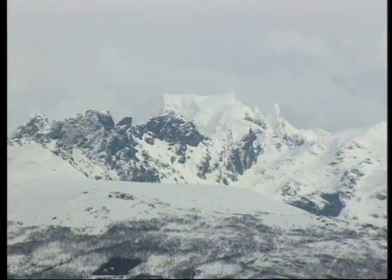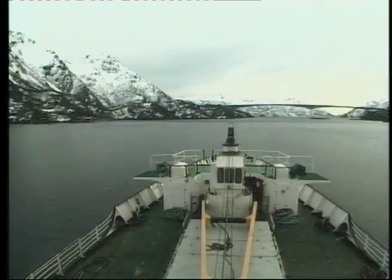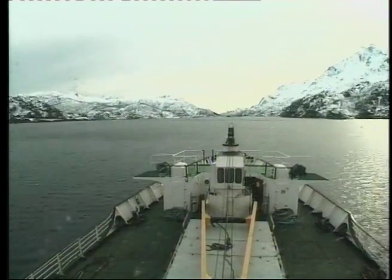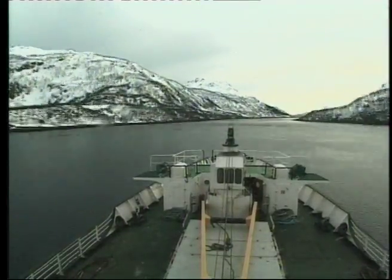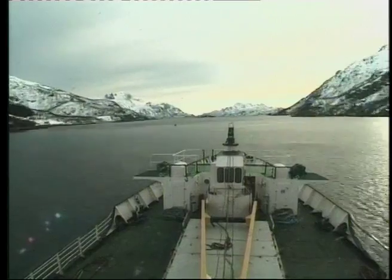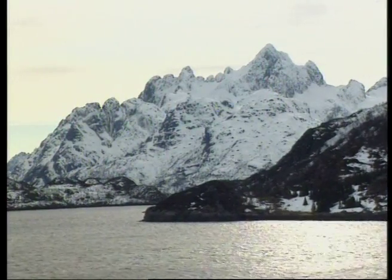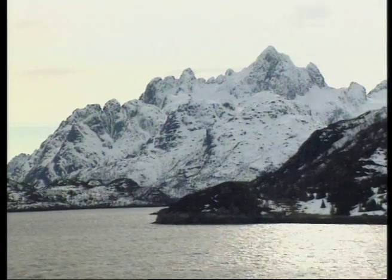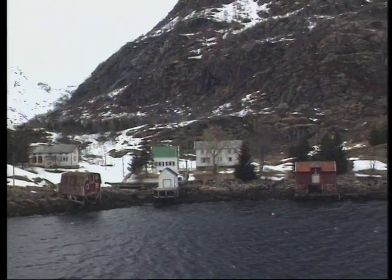From Stokmarknes to Svolvær, we sail through Raftsunda, a 26-kilometer long strait. Some of the mountains on both sides are more than 1,000 meters high. It takes about 1 hour to sail through Raftsunda. We have shortened it to 20 seconds, with normal speed in between. To sail through Raftsunda is like a dream. Sometimes you will doubt there is an opening at all.